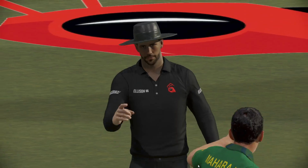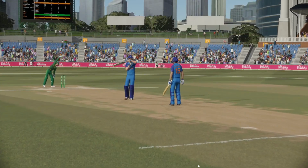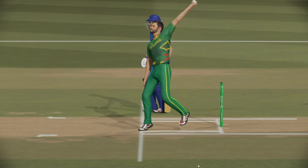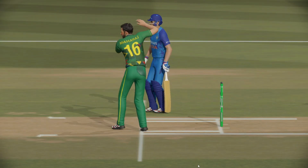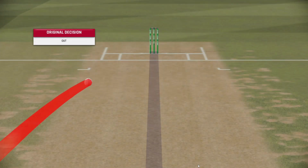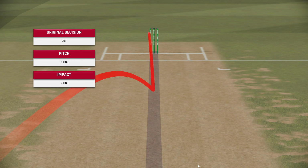The whole team goes up for that one. They feel pretty confident about this. Considering a review for this one, I don't think they should waste it. It really looked out to me. Was there a bat on it? Fielders think there was. This could be trouble. Pitching in line, just a case of whether it's hitting the stumps. Now, I didn't pick up on anything there.